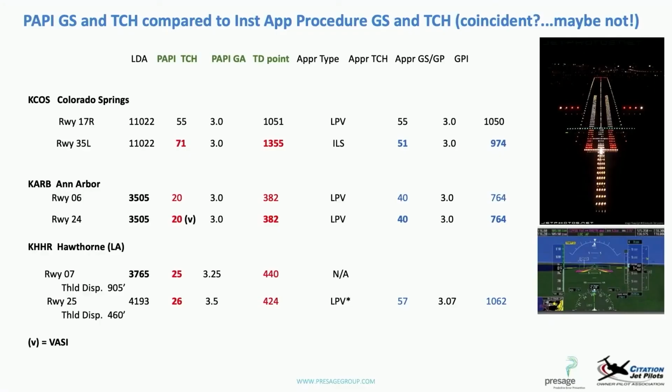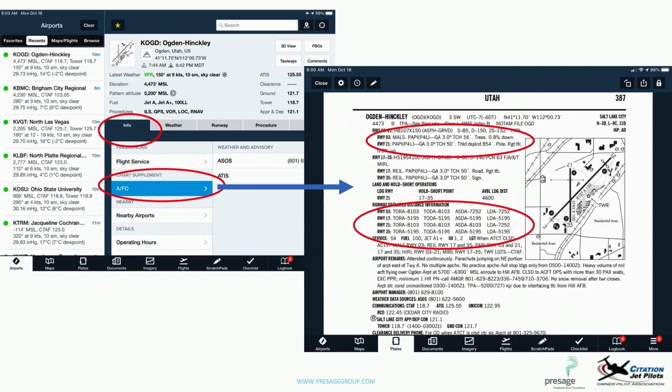It's the same deviation regardless. Yeah, so again, this is going to take a while and you're going to have to adapt this to your flying. Don't try to cut it too tight. Just be aware, and it helps. Okay, so where do you find this information?